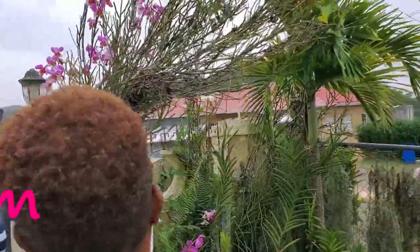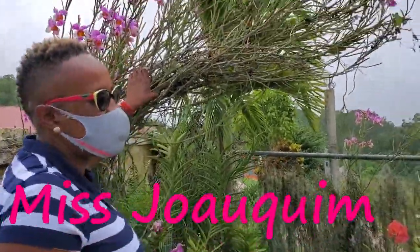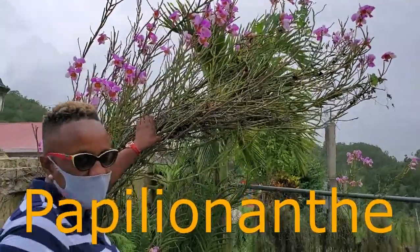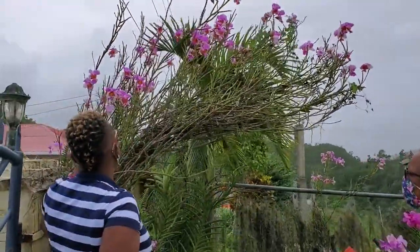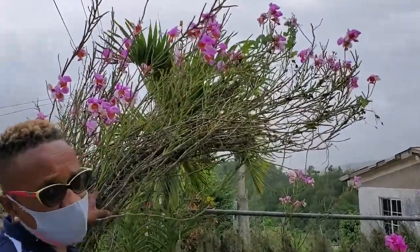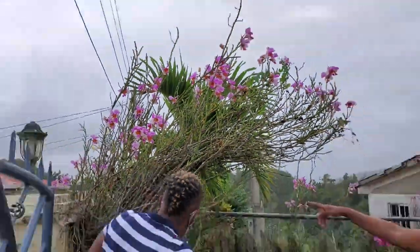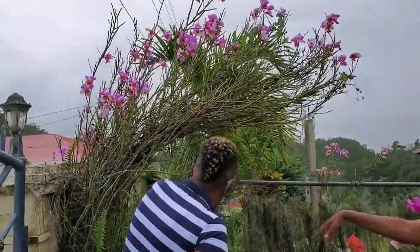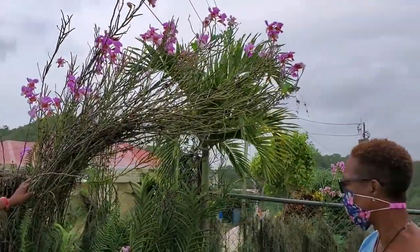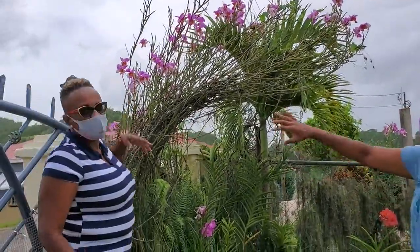Miss Joaquim. Miss Joaquim Vanda. It's a Papilionanthe. Miss Joaquim Papilionanthe. Yes, it's really nice. This seems to be a couple of years old. Mine is not as tall as this. The yellow, and the white. As a matter of fact, I need to redo it. It's at a stage where I need to redo it, because it's toppling over, if you notice.